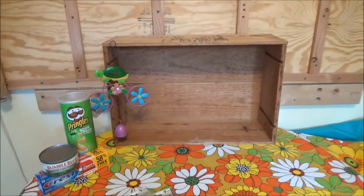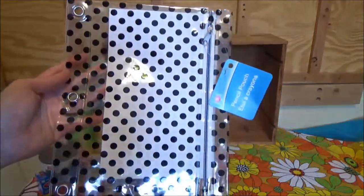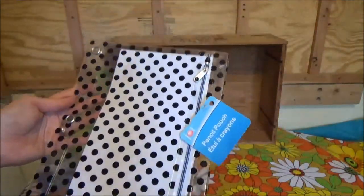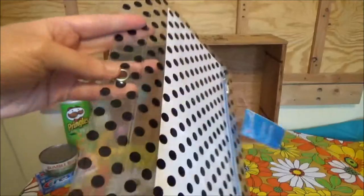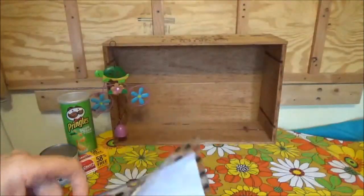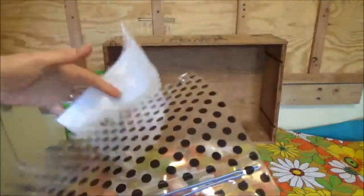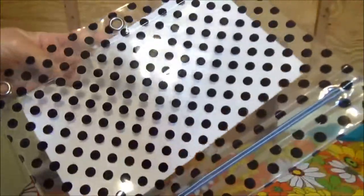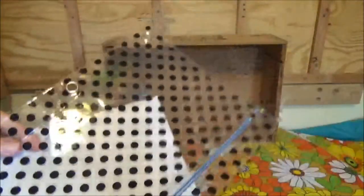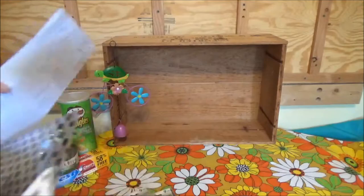Probably the thing I'm most excited about is this pencil pouch. Three ring punched, and this paper is just in there so that you can see the design, see through. I like see through things because then I don't have to remember what's inside.